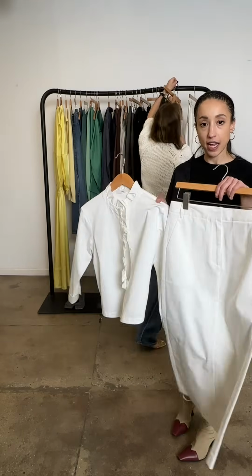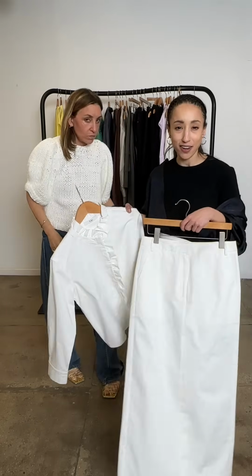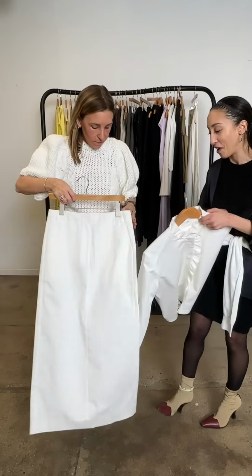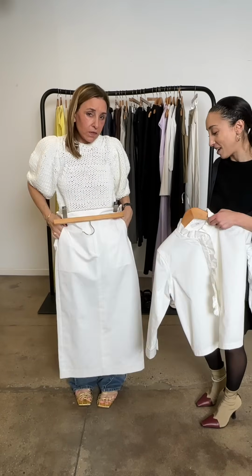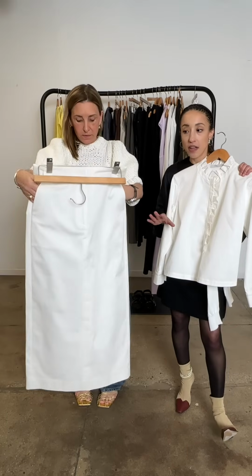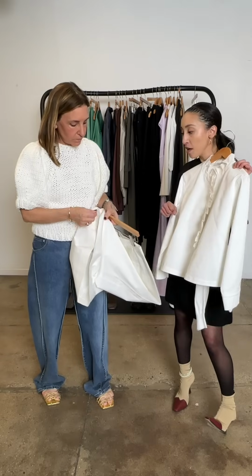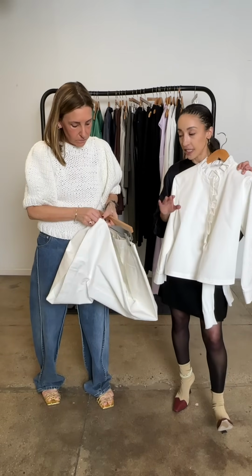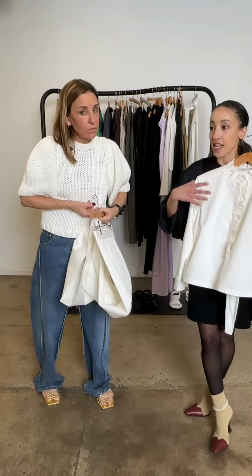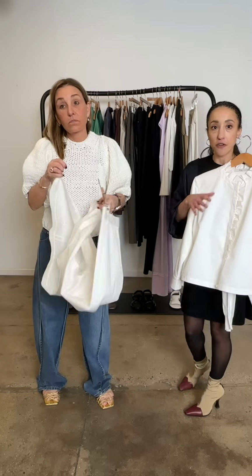Within that same fabrication, we have the midi skirt in white. I know it looks really long on me because I'm much shorter than the model. Oh, see, much better. And it's a classic midi length. As you guys have probably noticed, we have really been embracing the midi skirt this season. We have our tropical wool style, which is a new tropical wool silhouette for us, but not something new for the brand.